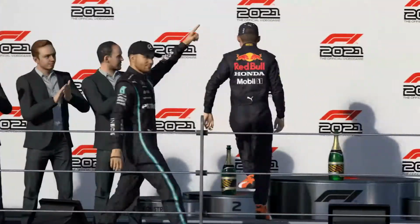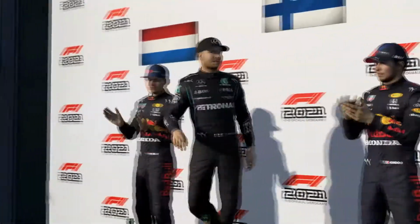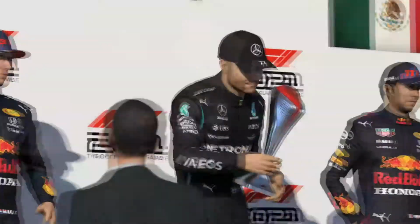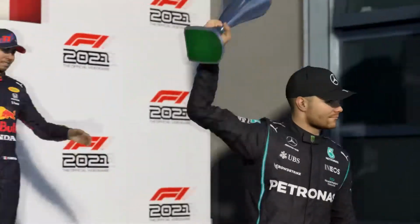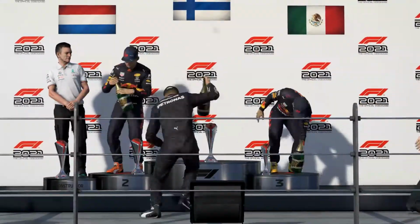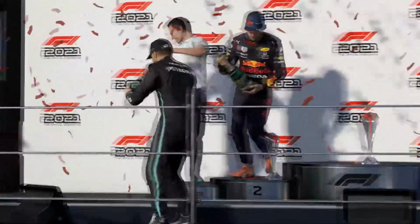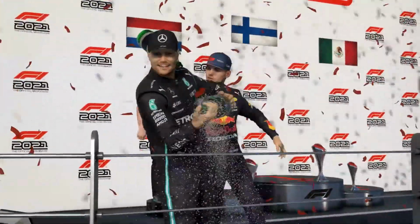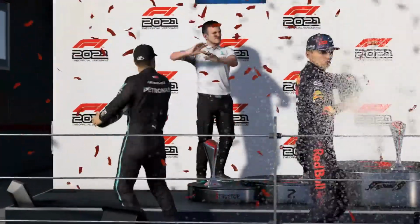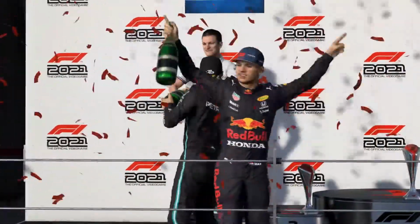So after a magnificent race, we can now see the drivers making their way to the podium. Once again, it's the Silver Arrows who take top spot, a well-earned victory for Mercedes. So Valtteri Bottas in front, Max Verstappen in second, and Sergio Perez rounding out your top three. 2 out of 3 for Red Bull, and interesting to see where Hamilton can go. But we'll have to take a look at that replay and see if there was any sort of indication that we were going to explode.